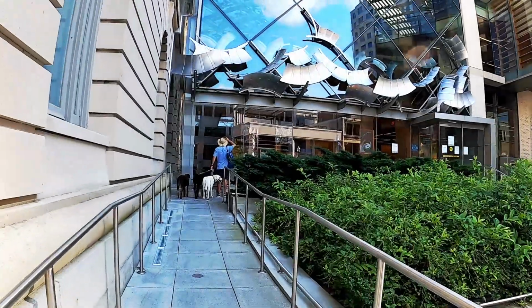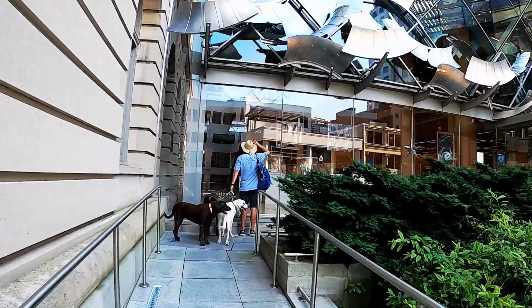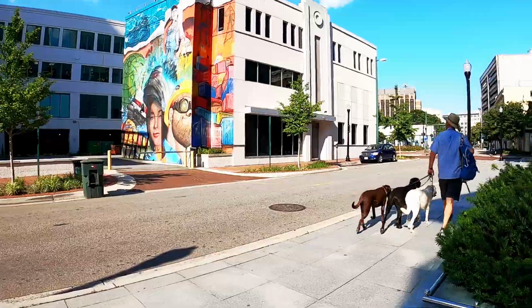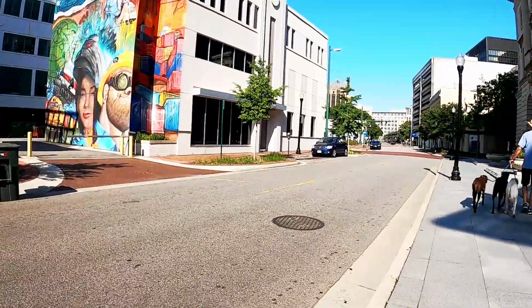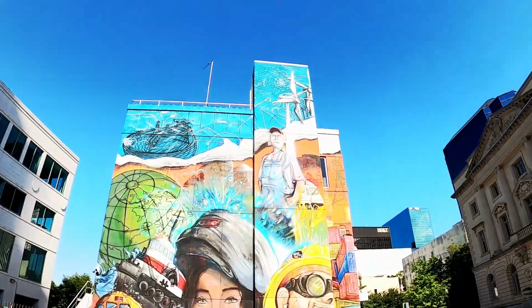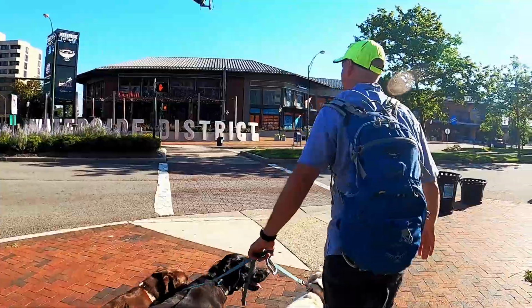Norfolk also has some amazing architecture, including the Slover Library, in which a 115-year-old customs house and a 7-story glass addition are blended together. Across the street is the mural on the Virginia Maritime Association building, which celebrates the 100th anniversary of this trade group. And then we'll walk by the mermaid.